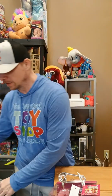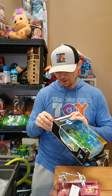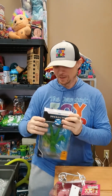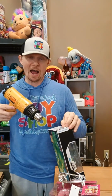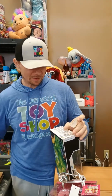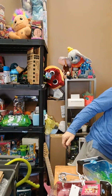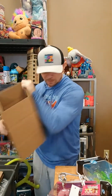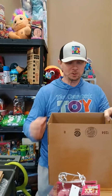So next on the list will be this DC Multiverse Fire. And I am not familiar with Fire. I have no idea who this is. We do have a toy store tag on it. I'm going to peel it off here. It's going to get loud. There we go. I like to take all the tags off that aren't in the photos. Okay, this will go into a 1284, which is this box.